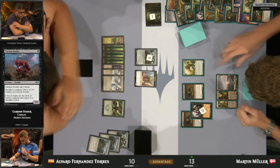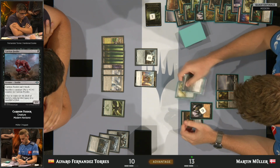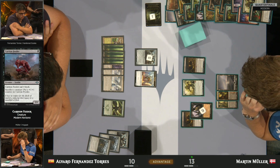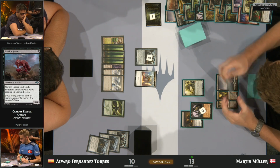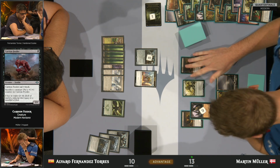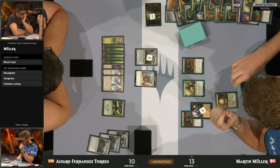All right, Müller now. Big army assembled, but isn't going to be enough. He can put a lot of power into the red zone here. And by the way, disadvantage here for Alvaro being exactly at 10. You can't really fire that off, that Nature's Claim, pre-combat, so the Bloodghast returning will have haste if it does return. Oh, that's true, yeah. There is no land, though. There might be a... Let's see. What did Martin draw? A Blood Crypt. Okay, so there's a land. But that means that that Bloodghast will have haste.